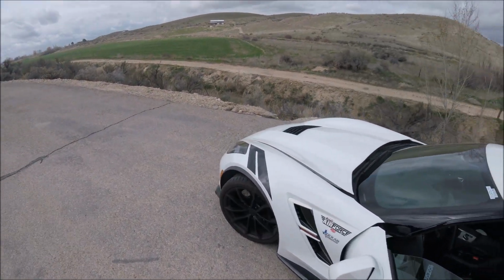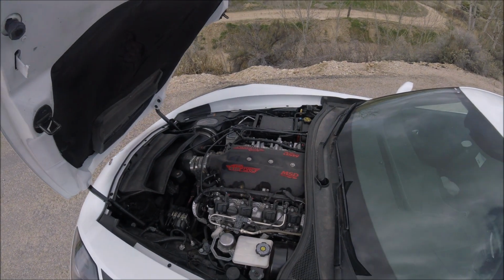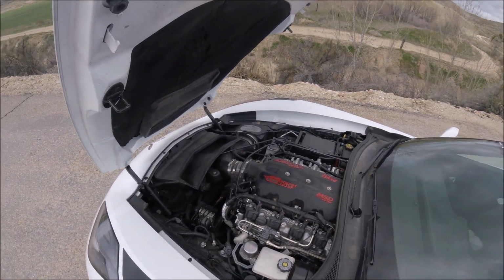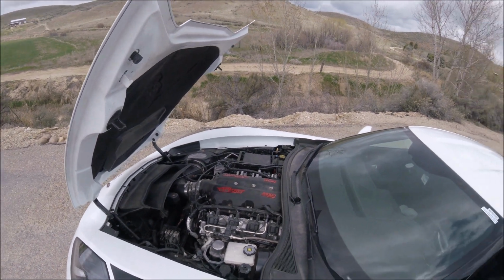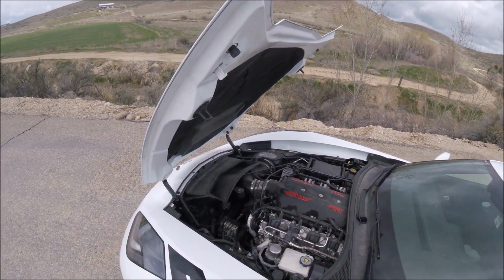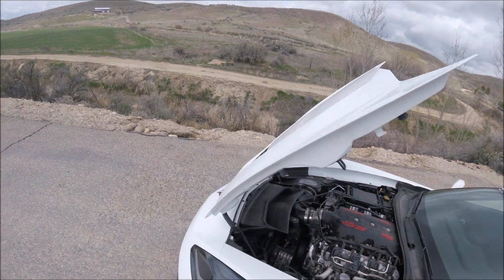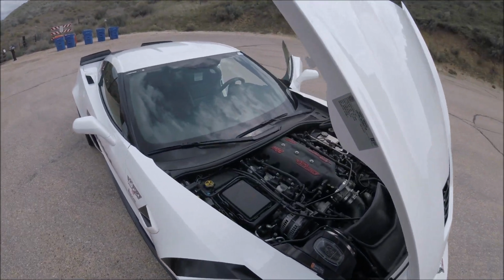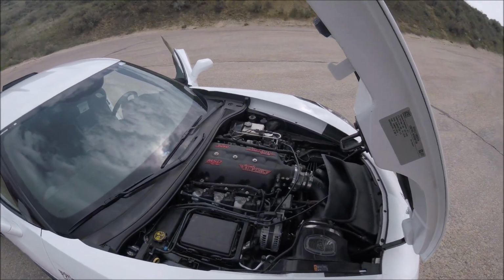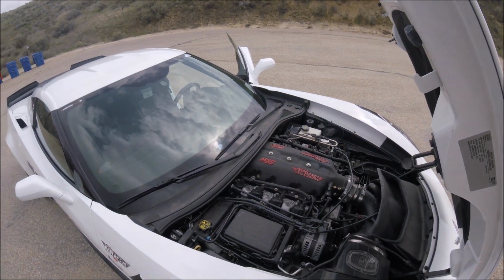So it runs E85 as well. I have a DSC Tuning flex fuel kit, so I can run every mix I want. I'm running E40 or E50 right now. I have an AFE air intake, and so the car makes 555 wheel horsepower, 488 wheel torque.